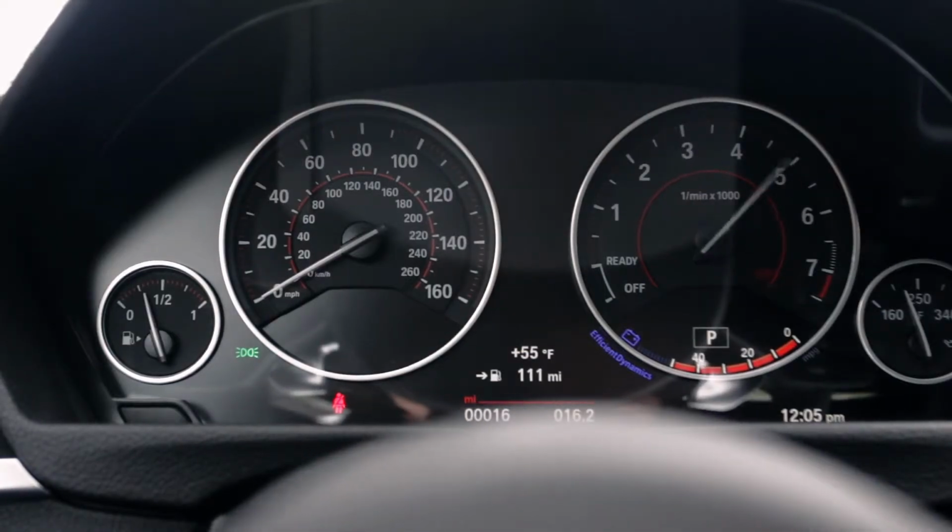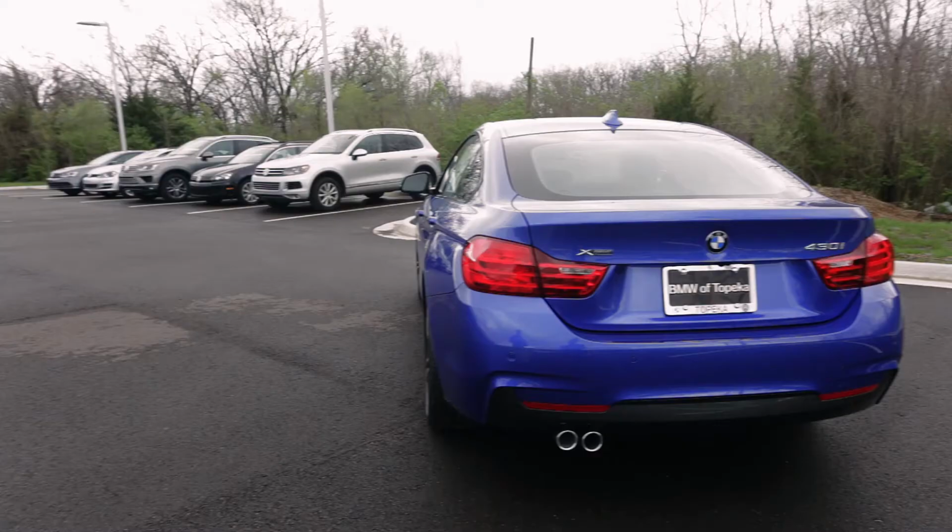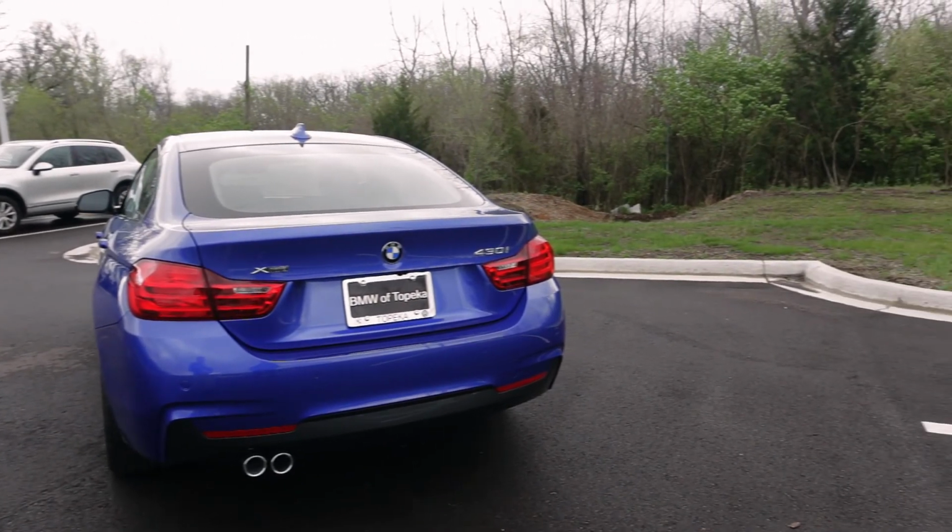So as we see, this Estoril blue 2017 430i xDrive is in a way a rarity, but will definitely turn heads on the street and on the track.